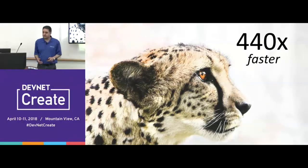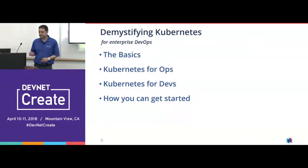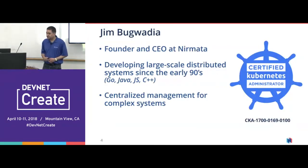So today we're going to talk about a technology which I believe has the ability to democratize this for everyone. We're going to talk a lot about Kubernetes. I'm going to introduce the basics of what Kubernetes is, talk about it from an ops perspective and then from a dev perspective, and then we'll see how we can get started. I'll demo using Nirmata, which is the company that I'm with.